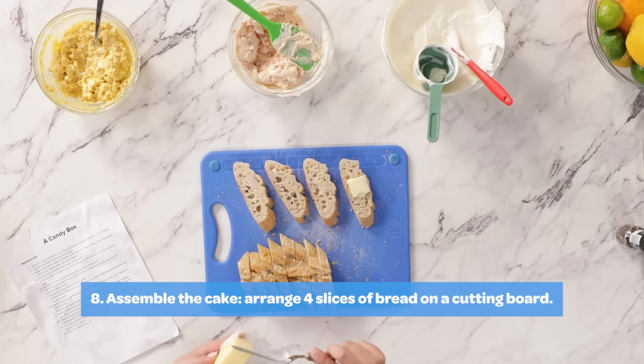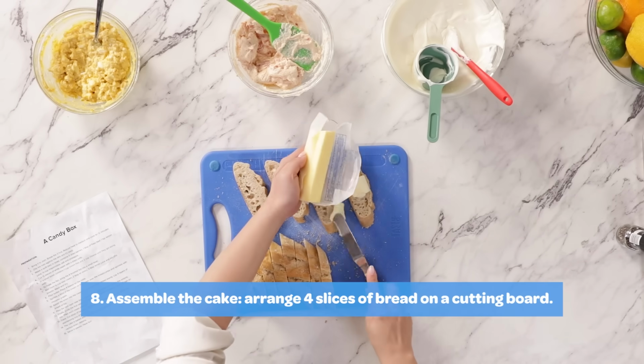I like to butter my buns. Let's just go with unsalted, because you can always salt it. I feel like I should have toasted the bread.